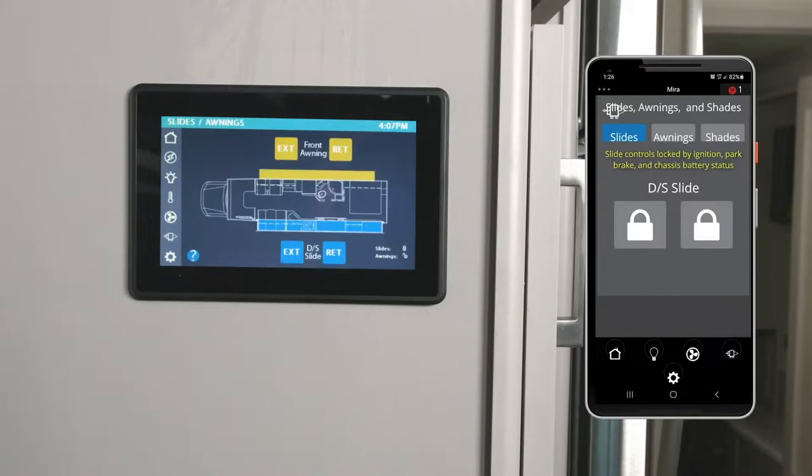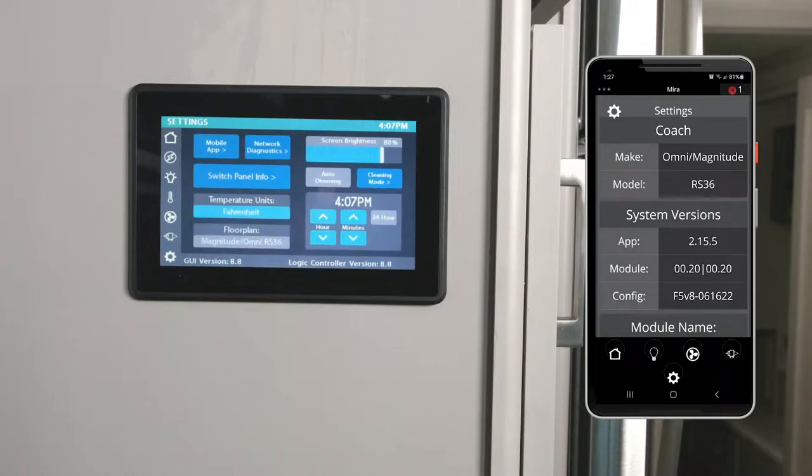And the next button down is for your slides and your awnings. And then the next button down is for your settings. This is where you're going to connect to the mobile app, adjust your screen brightness, set the time, whatever it is you need to do for our settings. You can do that right from here.